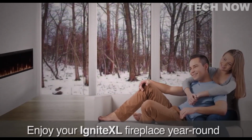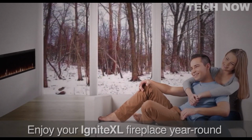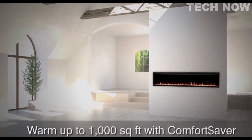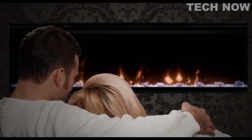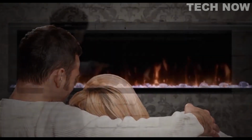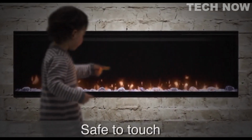And when the weather turns cold, the Comfort Saver heating system makes sure everything is warm and cozy. Comfort Saver quietly and efficiently warms up to 1,000 square feet, making it ideal for zone heating in your main living spaces. And since the front glass stays cool to the touch, you never need to worry about the safety of your loved ones.